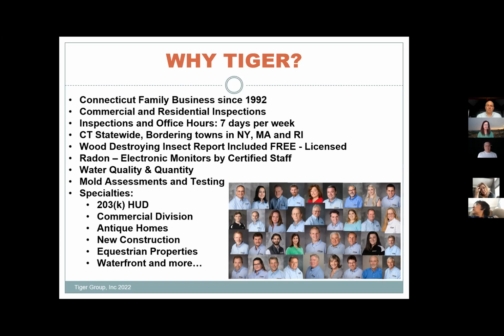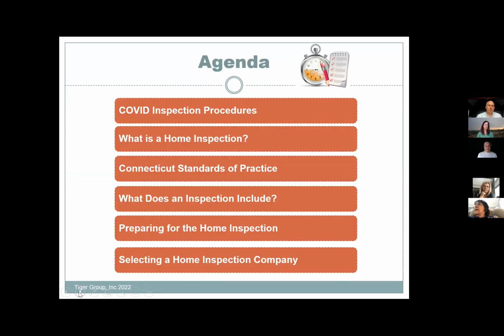And I think, Joe, you can take it away. Of course, now my slide's not advancing. Do the arrows work? Oh, there you go.